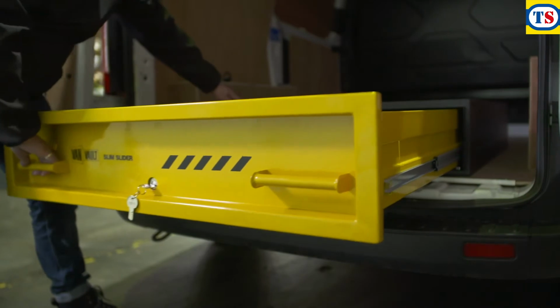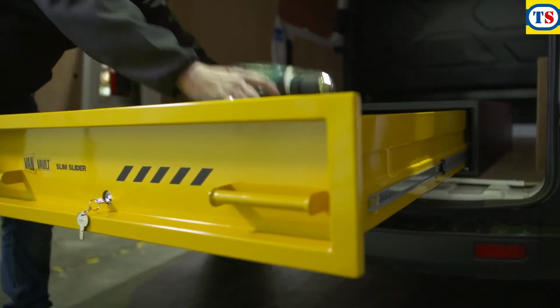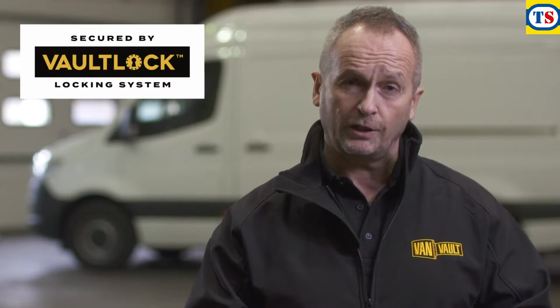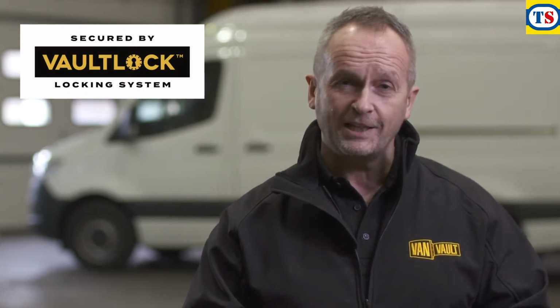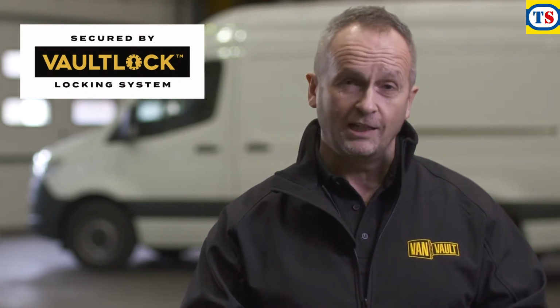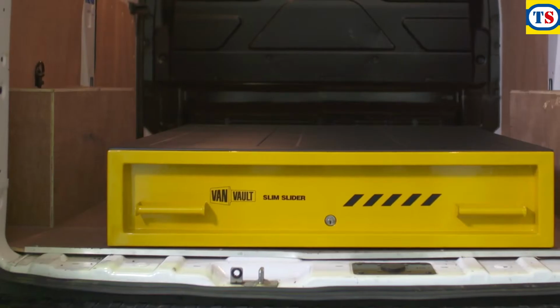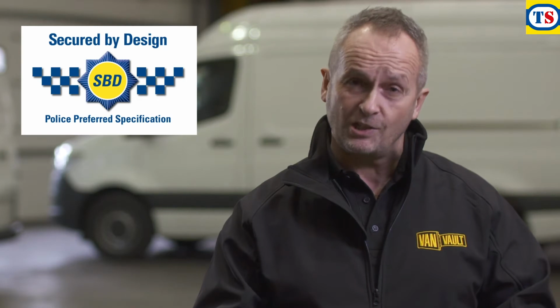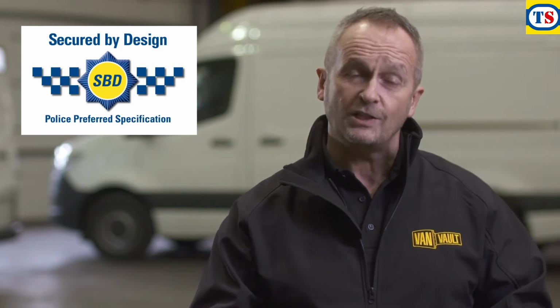to your tool storage setup. Its heavy-duty steel construction has been designed to withstand the most determined attack, and it features the VaultLock locking system, a highly effective disc lock shielded by a hardened steel plate, giving advanced protection from drilling, cutting and picking. The Slim Slider is so secure, it's certified by Secured by Design, the UK's official police-approved standard.